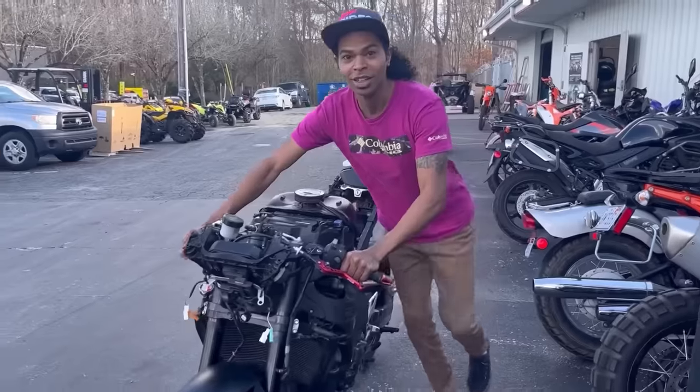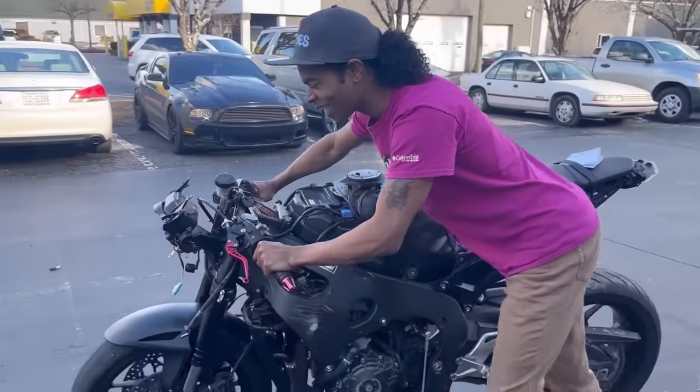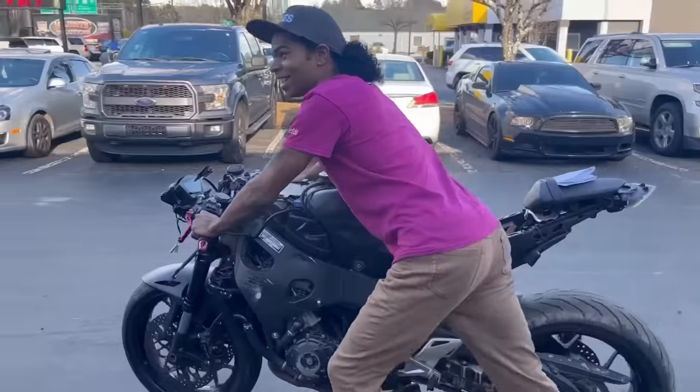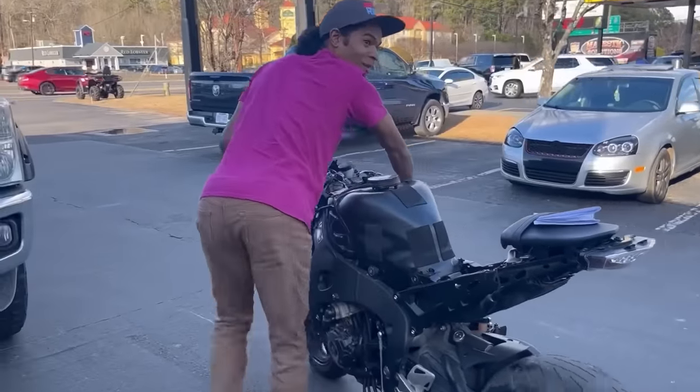Wow. I cannot believe it's all fixed and no more buckling when I hit the front brake. Go ahead. Look at that, baby. Yes, ma'am. I'm so happy, baby.